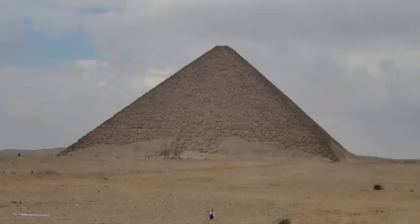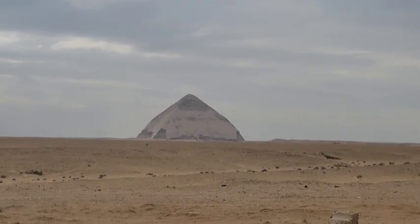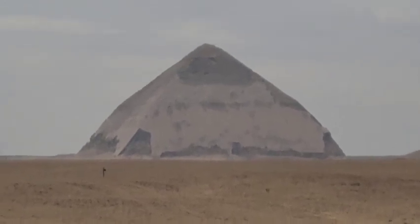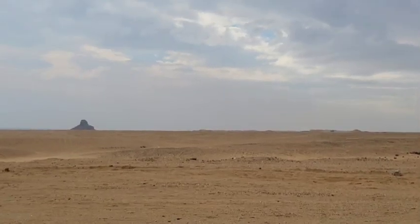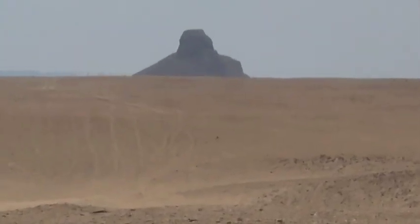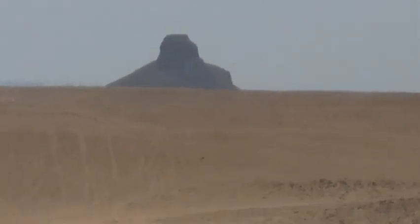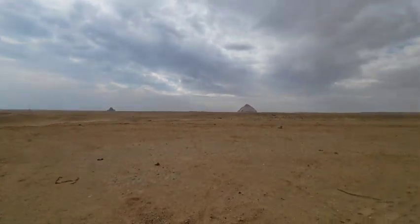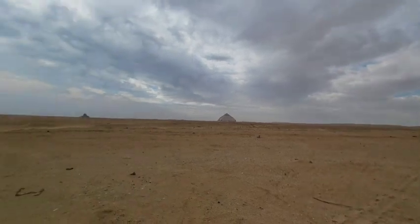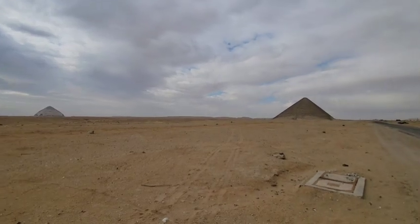But this is the Red Pyramid. And then this one right here is called the Bent Pyramid. Let me see if I can zoom in a little bit more to that one. And over here in the far distance, that one's called the Black Pyramid. I don't know if there's a way to get closer, but you get these three pyramids, another 20-minute drive south of Memphis and Saqqara. But it's pretty cool to come out and see these things.